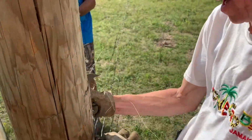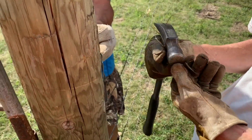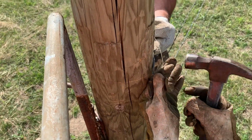Dude, can you hold this right like that? I don't have a glove. I know. Yeah, I got it now. Watching Mark put up this fence is like watching a contractor cut every corner at every opportunity. Come on.